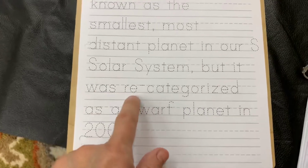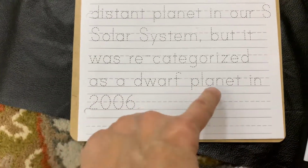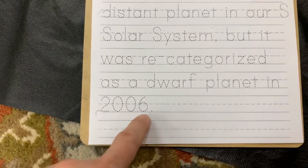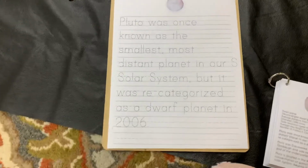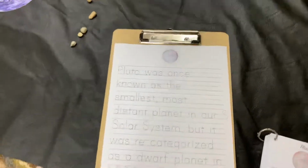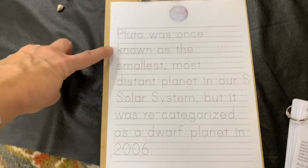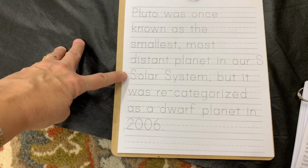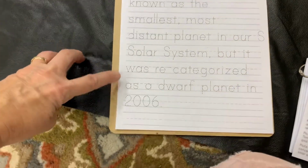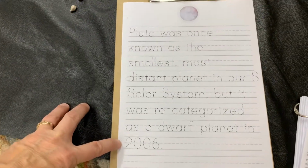But it was categorized as a dwarf planet in 2006, period. That's a long sentence with a lot of commas, but let me read it again. And I read it on this little card. Pluto was once known as the smallest, most distant planet in our solar system, but it was recategorized as a dwarf planet in 2006. All right, you can copy that.